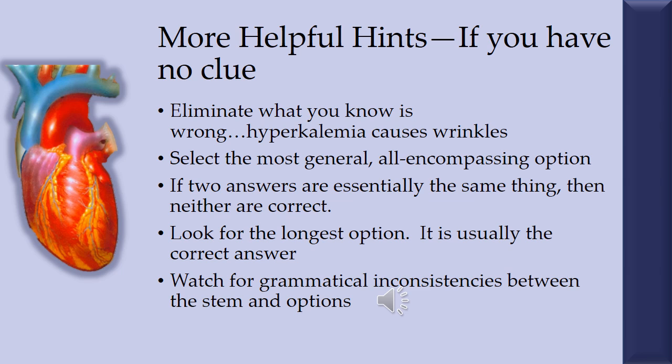If two answers are essentially the same thing, then neither is correct, usually. Look for the longest option. I'm sure you've heard that before. It's usually the correct answer. And watch for grammatical inconsistencies between the stem and options, so your A, B, C, D and the stem.